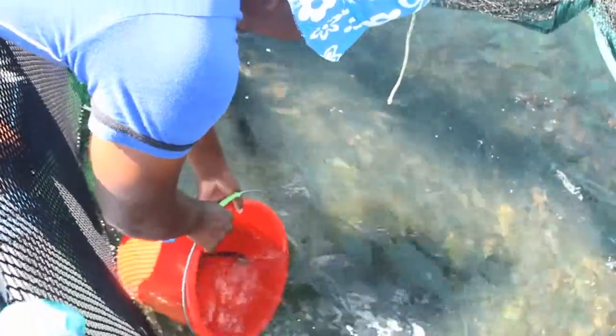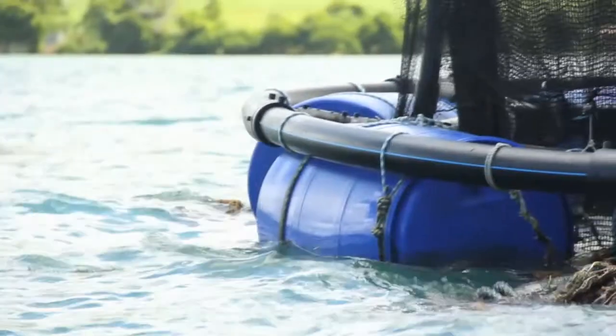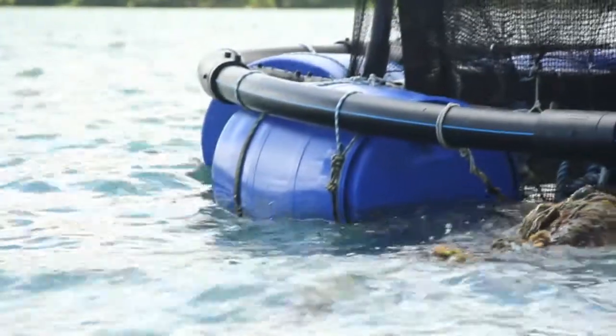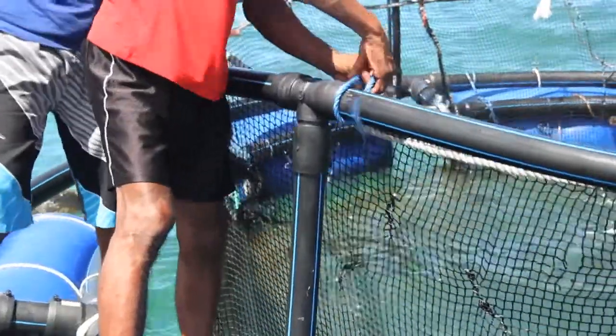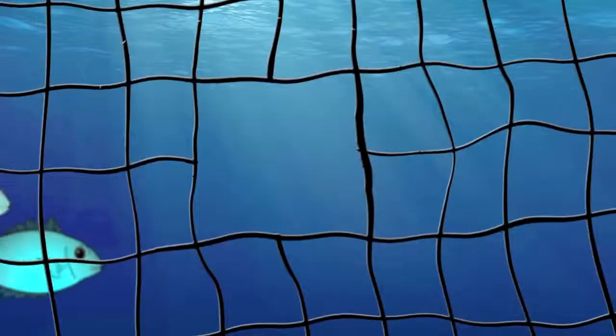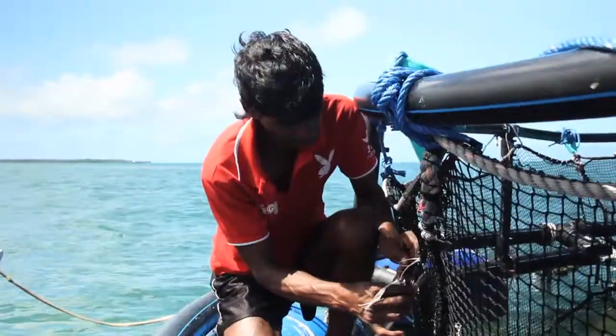Regular observations on the cage structure are important. The regular motion of the sea may in fact loosen the ropes holding the floats to the cage frame. Furthermore, wear and tear, fish grazing on the net and predators may damage the holding net with the appearance of holes where fish escape. The net needs to be checked daily and immediate actions taken in repairing any damaged portion.